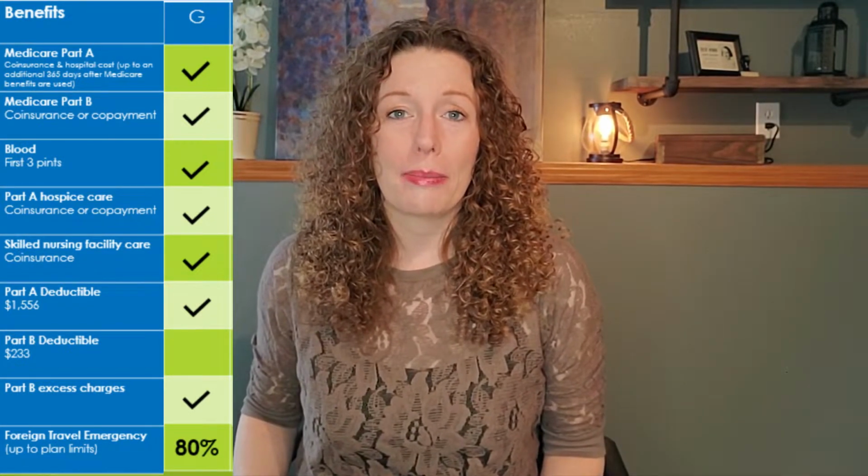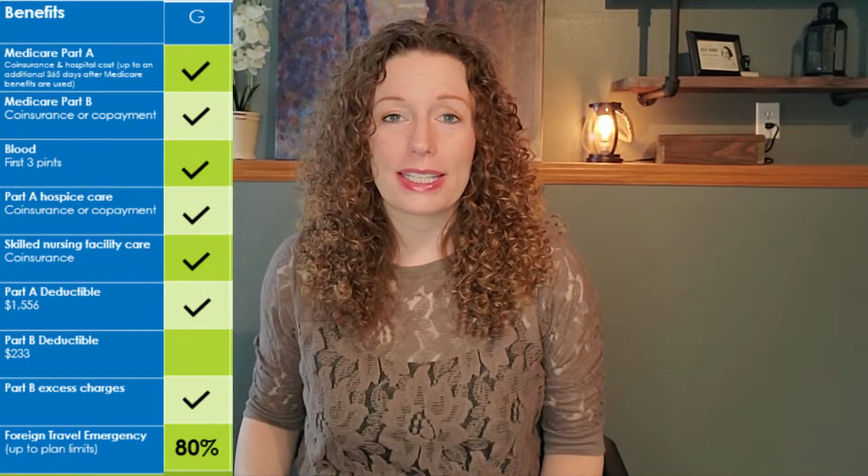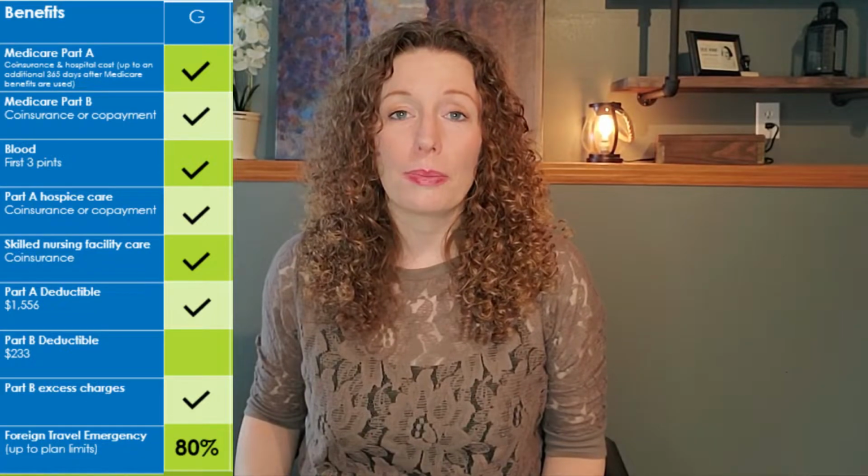Let's look at Plan G coverage. For all medical care covered by Original Medicare, that's Medicare Parts A and B, your out-of-pocket risk with a Medicare Supplement Plan G is limited to the Medicare Part B annual deductible. In 2022, that deductible is $233. If you reach that deductible, all covered outpatient expenses beyond that are covered at no cost to you. The cost is split between Medicare Part B and Medicare Supplement Plan G. This includes things like office visits, diagnostic testing, outpatient surgery, chemotherapy, and all other outpatient treatments.